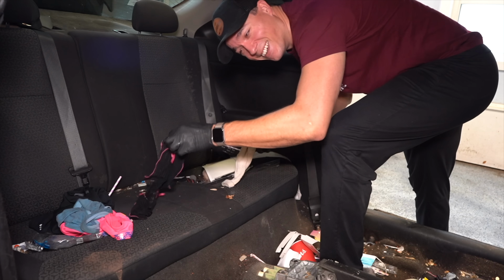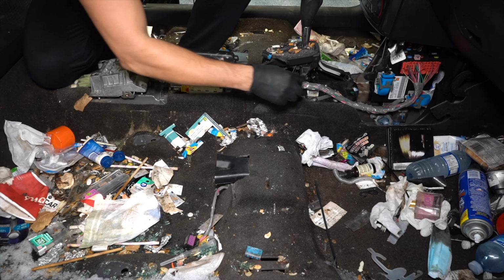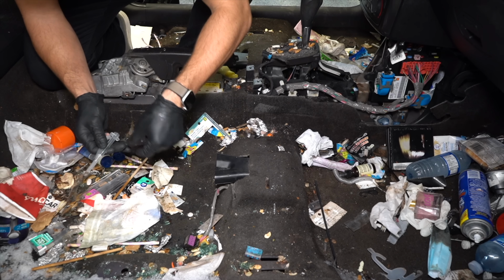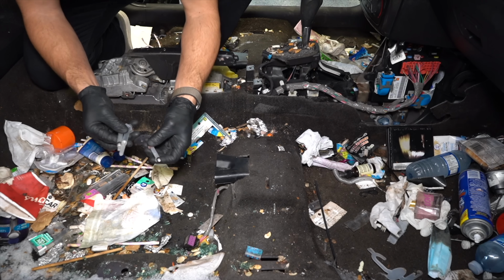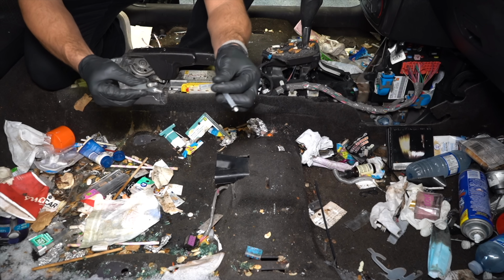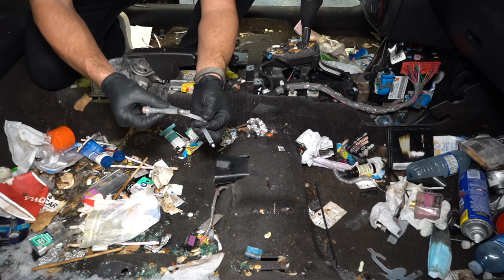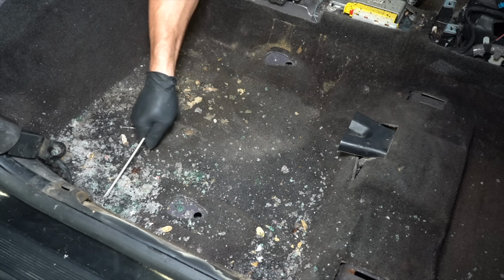Lacy panties were first up on the list, and then came the needles. Thankfully, I had the foresight to not just dig into this mess with my bare hands, because not only did I find needles, there were condoms in here too. Pretty crazy, I know, but so was the fact that there was a bunch of ice stuck to the carpet that I had to chip away at just so I could vacuum it.